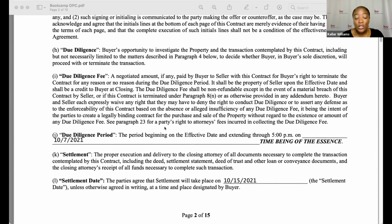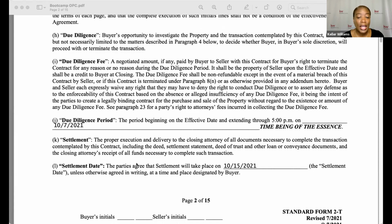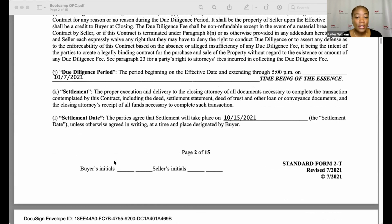Now, I will say, as a buyer's agent, if you're completing this for your buyer and in the beginning you want to start with 10 days from effective date or 21 days, that's fine. But before or by the time it becomes a contract, it needs to be changed to a specific date. The same with 1L settlement date. That should be a specific date. Okay, 1K defines what settlement means. And of course, settlement is signatures, meaning the signing of all of the documents necessary for closing.